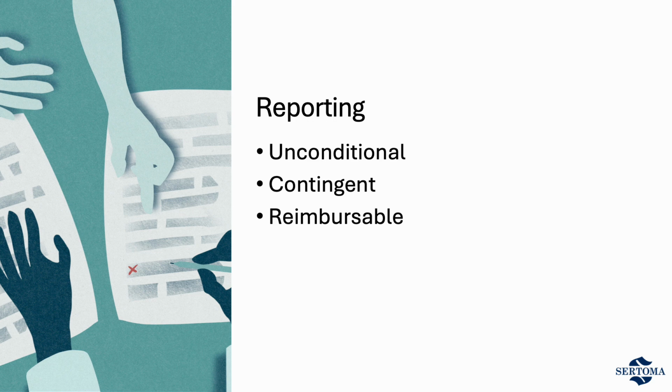Before I go, I want to touch very quickly on reporting. Reporting is going to be an important part of any grant process, even those offered by Sertoma. These reports allow grantors to track the success of the programs they're funding and ensure that grants are being used properly. Reports also allow them to communicate to donors and stakeholders how their grants are helping others and promote their philanthropic efforts in the news.